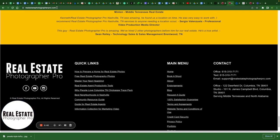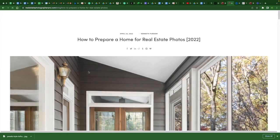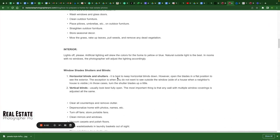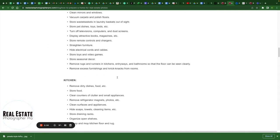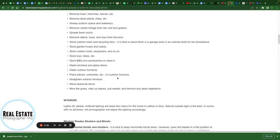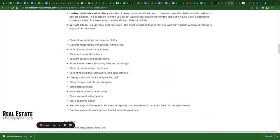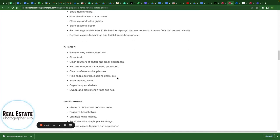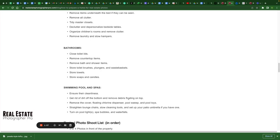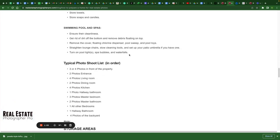When you go to Real Estate Photographer Pro, just go to the very bottom to our quick links, and click on how to prepare a home for a real estate photo shoot. Here is a very detailed list, and it's a great way to have this available. It starts at the front of the house, goes right through the inside of the house, right out to the backyard, giving ideas for kitchen, living room, bedrooms, bathrooms, and if you have a pool and patio area.